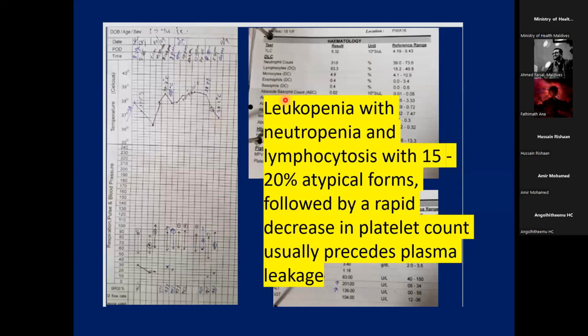The other thing I would like to mention is the TLC count. When you do a count initially, especially day 1 or day 2 or day 3, before the platelets drop, you will see leukopenia.